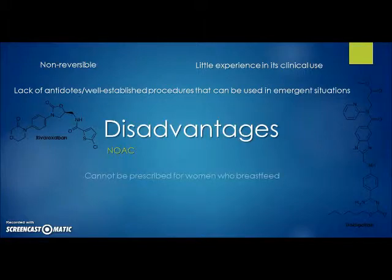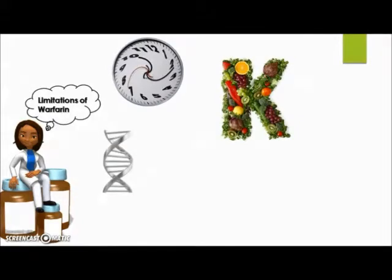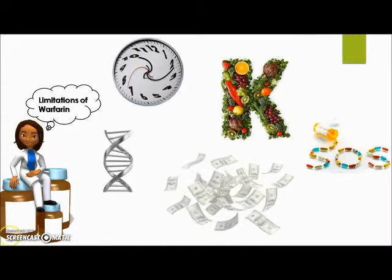Women who are breastfeeding should not be prescribed new oral anticoagulants. The same dosage must be consumed twice a day, and they are costly. Warfarin has its limitations, which include its slow onset of action, which means it must be overlapped with heparin, and its activity must be constantly monitored as its dosing is variable due to the influence of vitamin K and genetic polymorphisms in enzymes and drug-to-drug interactions that encourage or limit its activity. This also makes it inconvenient and costly for patients.